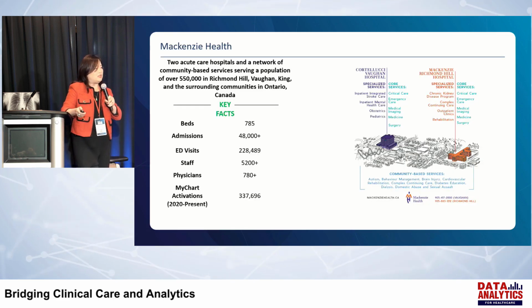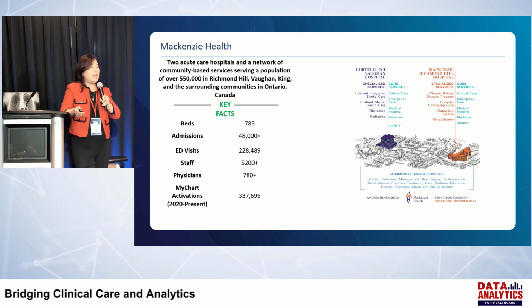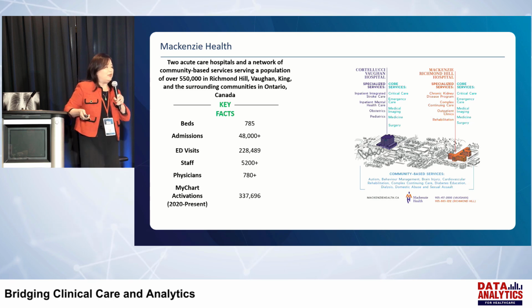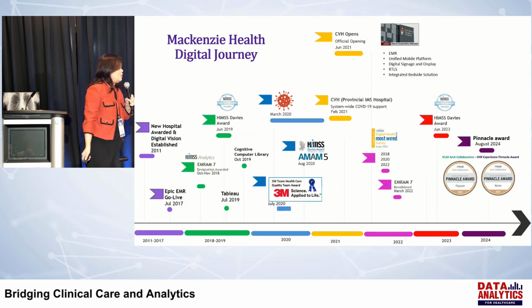So Mackenzie, just for those of you who don't know who we are, we're a two-site hospital just north of Toronto, serving Vaughan and Richmond Hill, about 785 beds, 48,000 admissions, and 230,000 emergency visits. So this was our digital journey.